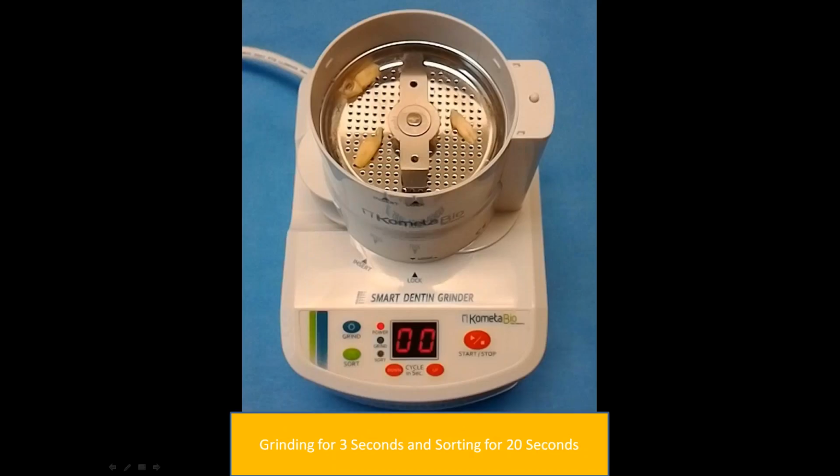Secondly, we're going to go ahead and set our grinder for about 3 to 4 seconds, place the cover on, and grind the teeth for 3 seconds, and then sort for 20. If you find that there's still remnants of tooth particles within the top portion of the grinder, then you can go ahead and grind for another 3 to 4 seconds and sort for another 10 to 20 seconds as well. The beauty is one tooth provides approximately 3 times its size in grafting.